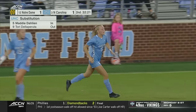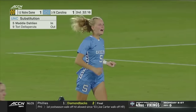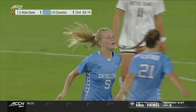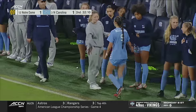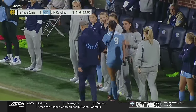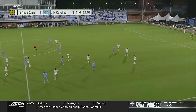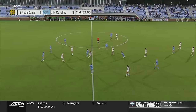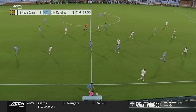Mary Darlene coming in for North Carolina. She was one of the more impressive players off the bench, not just in this match, really all season, what she's been doing for the Tar Heels. Member of the USA U23 team. Earlier this year at the CONCACAF Championship, had four goals, tied for the team lead. Player that's certainly getting some attention from the national team at the youth level.